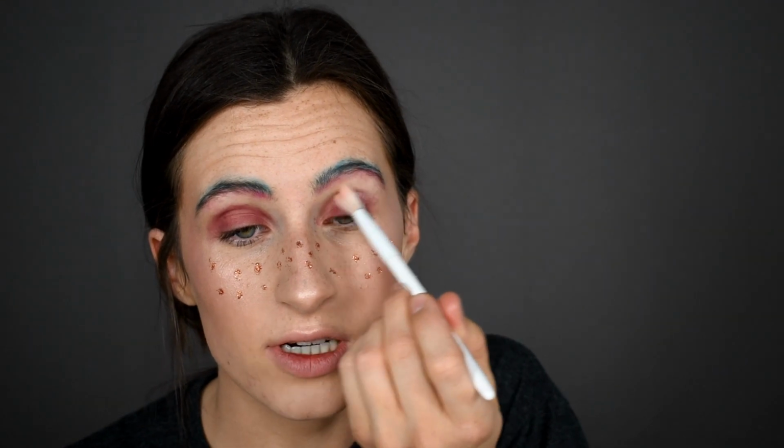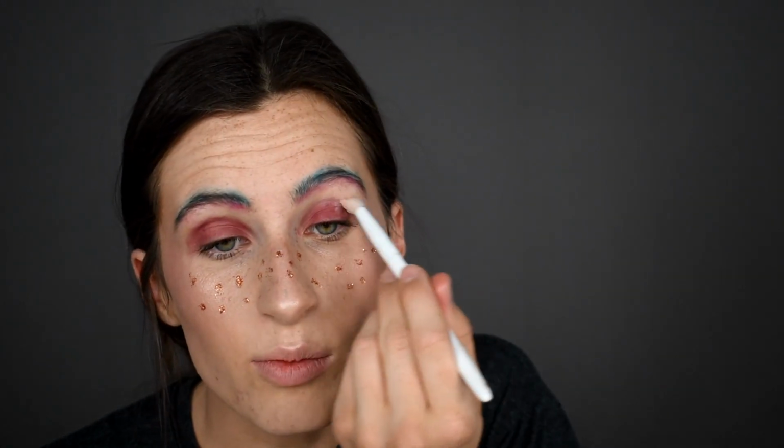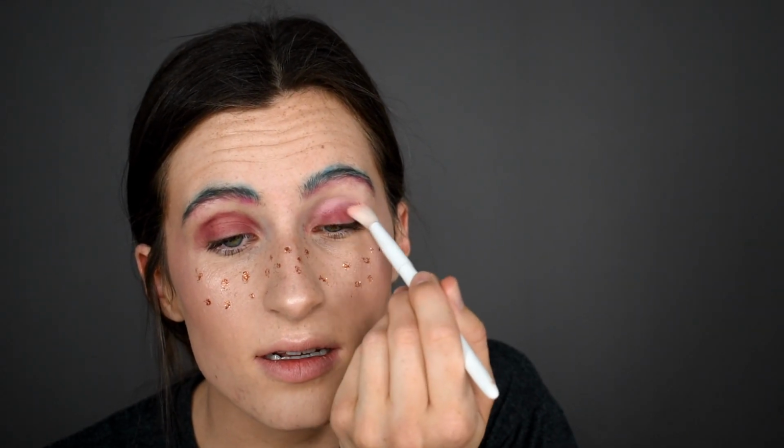Nice. Now I'm just going to take a brush and blend just the shade Tempera, which is a crease shade, just a skin color shade, and apply that to give it a nice smooth skin look. This brush is actually a little bit wet, which is why it's looking so patchy. But since my whole face looks crazy, I don't really care. Trying not to touch the glitter.